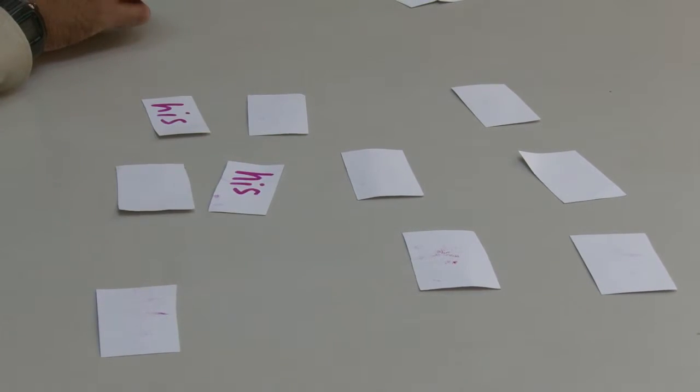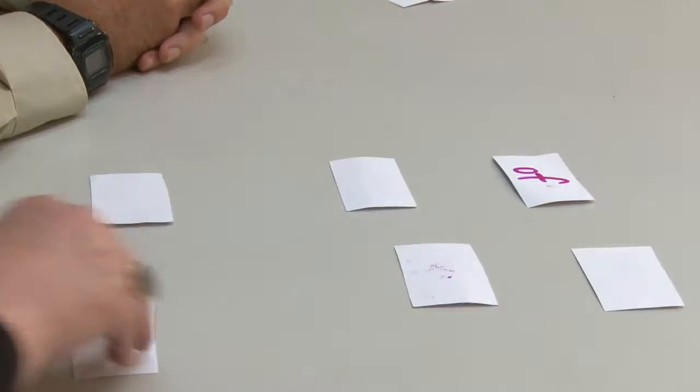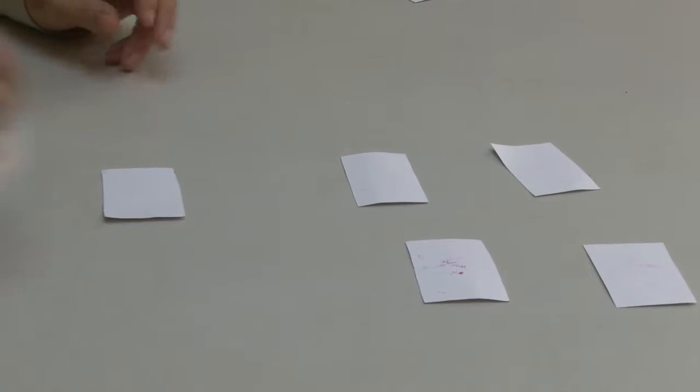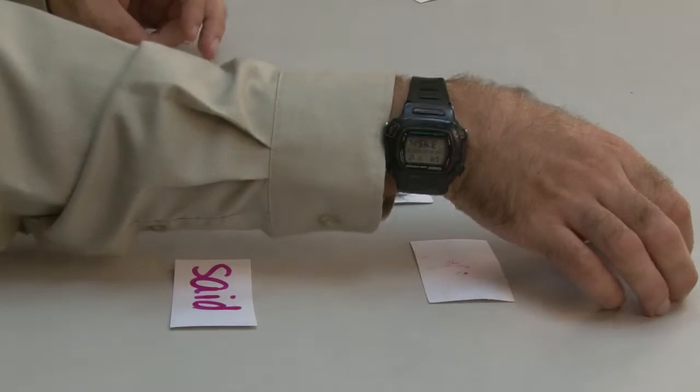His. His. All right. Even Steven. Your turn. The. Did we see that one before? And the. Wow. You're good. Okay. Of. Oh, I think we had that. Was it here? Said. Nope. Said. And said. I think you have X-ray eyes. Okay. Of. Phew. One.